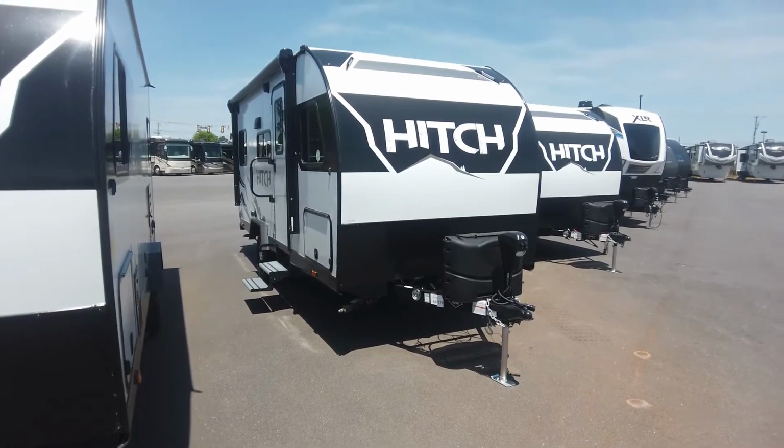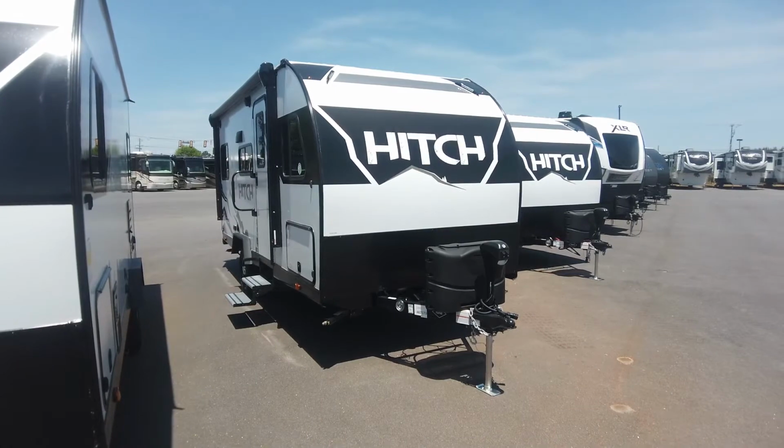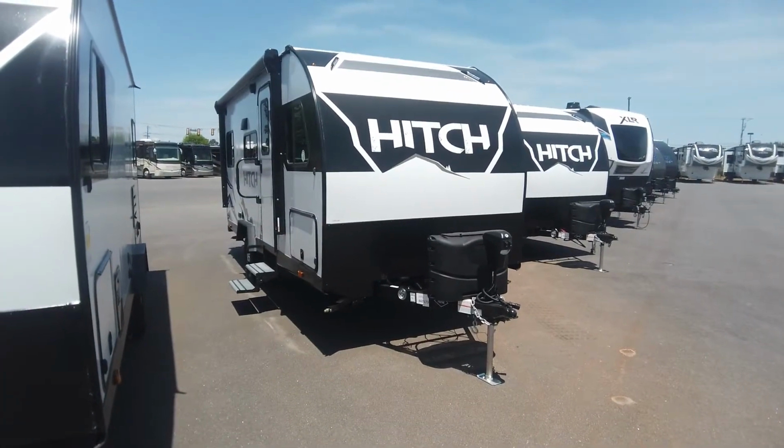Alright guys, we are out here at Campers Inn, Acworth, Georgia today, looking at this Hitch. Stick around, you don't want to miss this little guy.